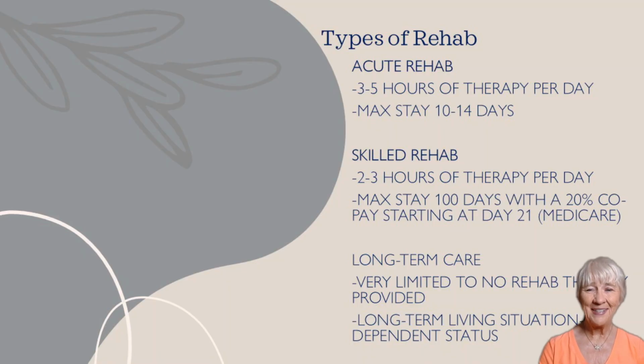Now, keep in mind, when you or a loved one's in the hospital is when they evaluate you for what's next.